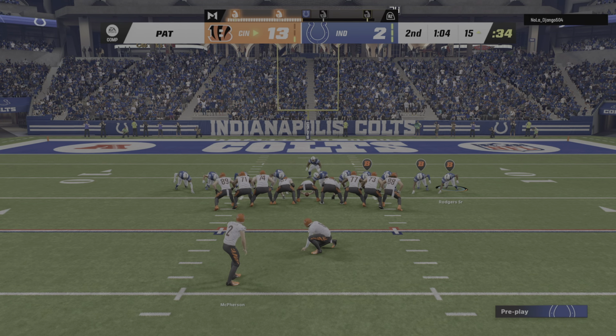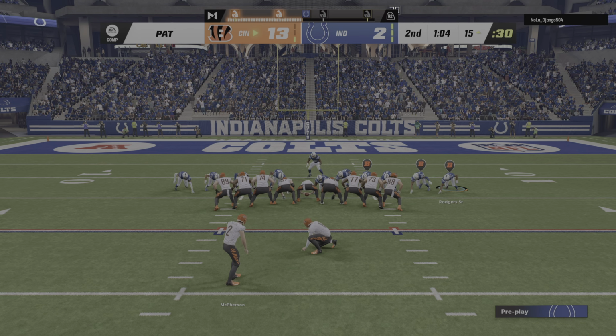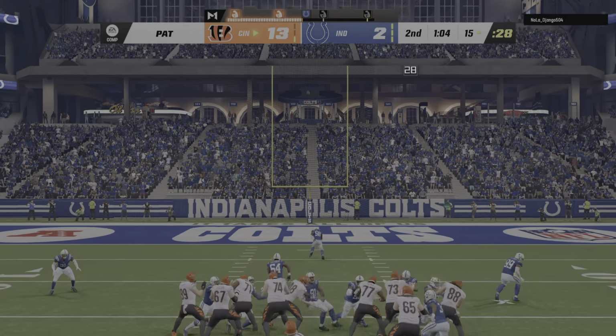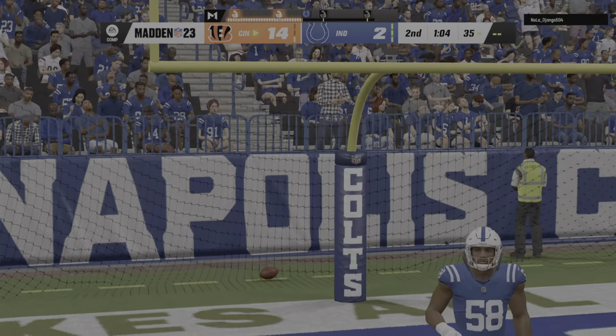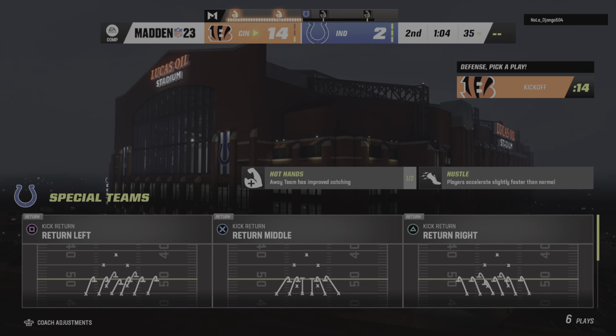McPherson on for the point after. And this one gives his guys a 12-point lead. Makes the score Bengals 14, Colts 2.